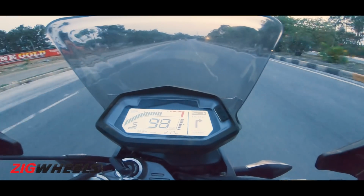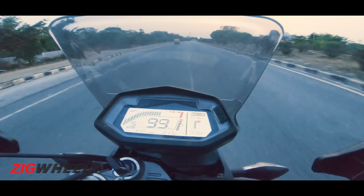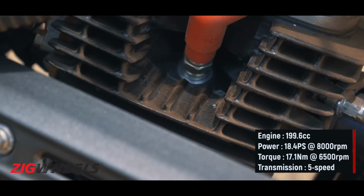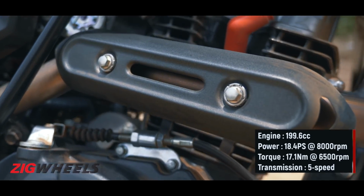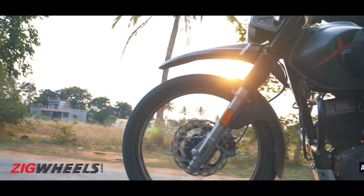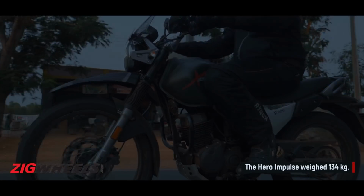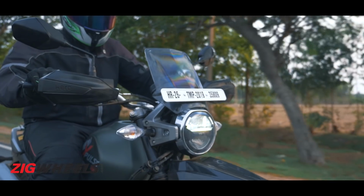The answer is no. It does this at the 7000 rpm mark in 5th gear, which is on the higher side considering this bike redlines at 9000 rpm. With the 200cc 2-valve fuel-injected single-cylinder motor producing 18.4 PS and 17.1 Nm of torque, the XPulse guarantees you only very mild thrills in any case, but when you consider that this bike is 20 kilos heavier than the Impulse, the performance increment comes across as minimal at best.